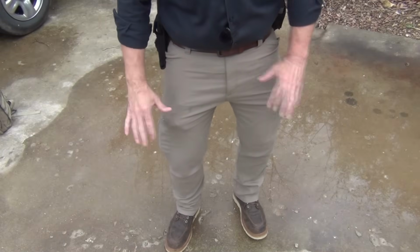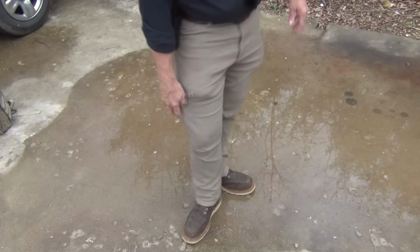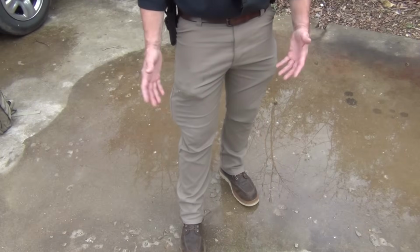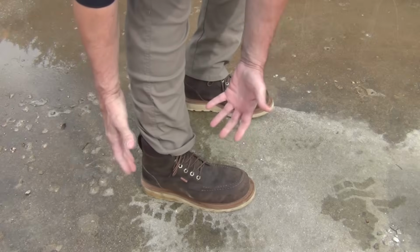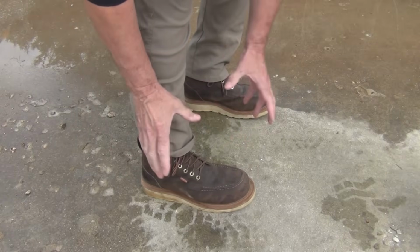They're sold at Walmart. They're about $30 or less, depending on where you find them, but I really like the extra pockets. I don't have a whole lot of things in the hip pockets. That way I can carry everything here or in the zippered cargo pocket so I don't lose anything. I also like to wear nice thick wool hiking socks, and these are going to help keep you from sweating. They're also going to help you keep from getting a lot of blisters and things as you're hiking on the trail.